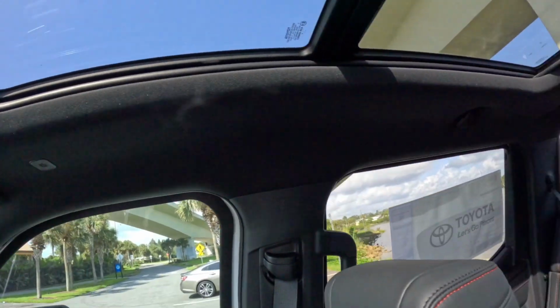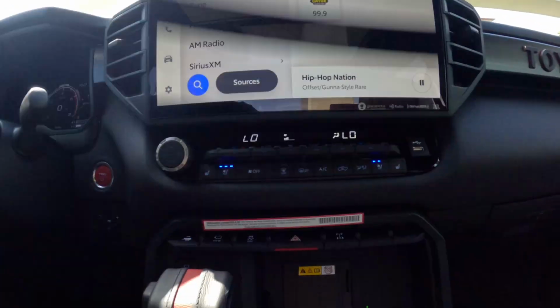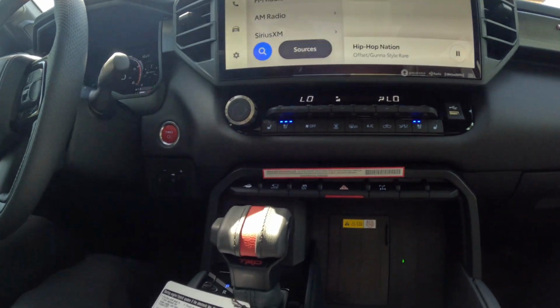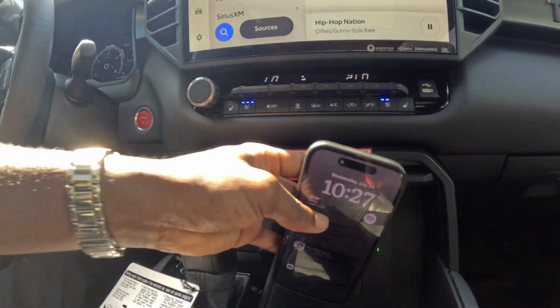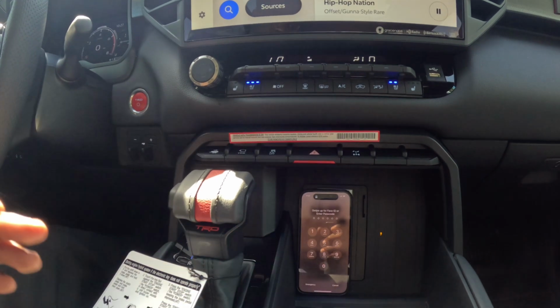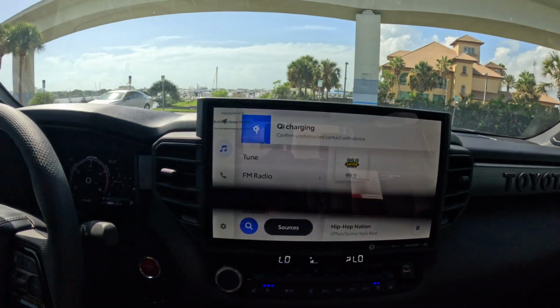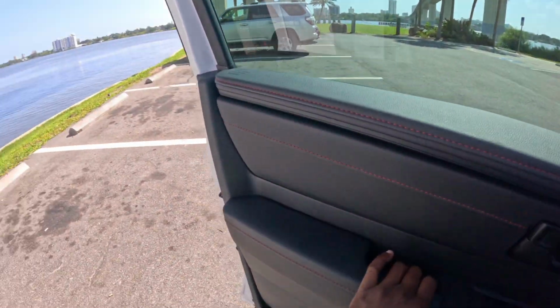Up here you have a mic. Right there you also have a mic. Come down, wireless charging pad. Put my phone on it for y'all. It works. Boom, there we go. Let's hop in the back seat and talk about the dimensions real fast.